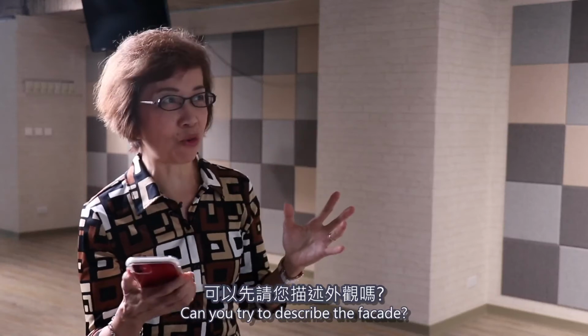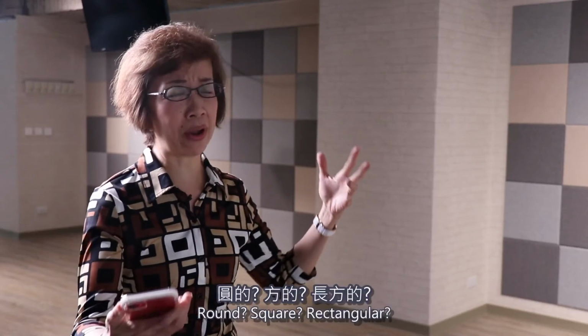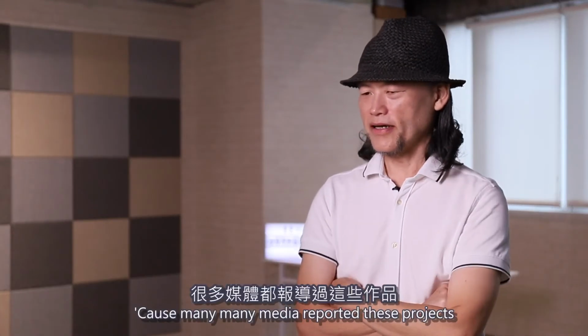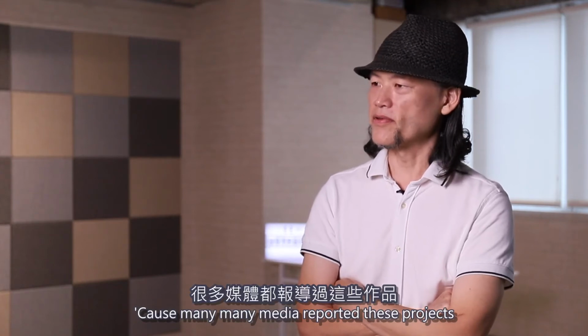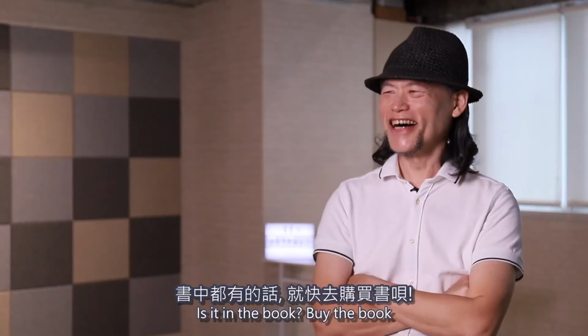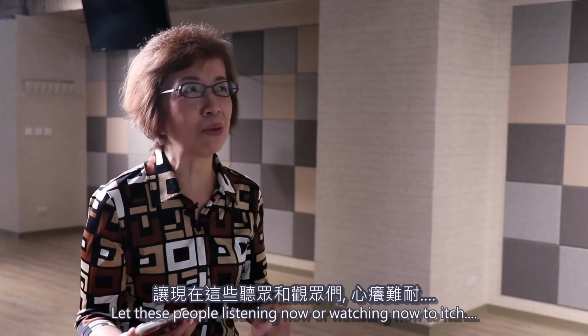Can you try to describe the facade? What color? What did it look like? Round, square, rectangular? Maybe I can show you later on mobile, because many media reported this project. Is it in the book at all? Yeah, it's in the book. Buy the book.